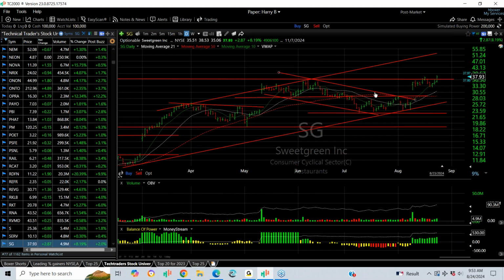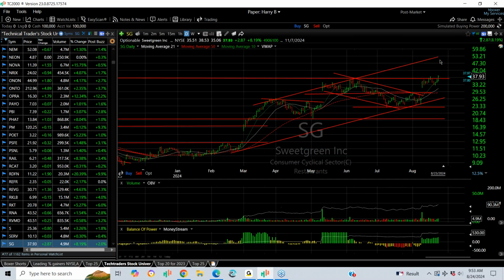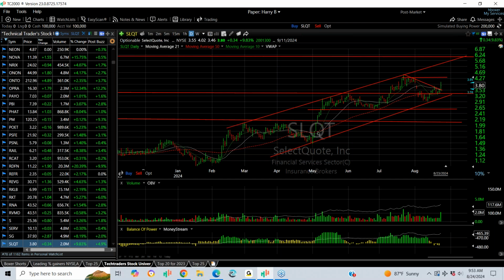SG, Sweetgreen, with a good report. After breaking out and popping, it now looks like it wants to extend with a target of 47 and 54. SLQT, a tech trader swing, and a rising channel, I got a target at 6. Near-term resistance is 4.30.